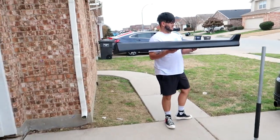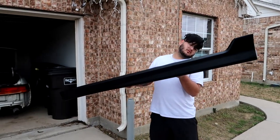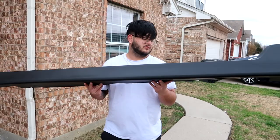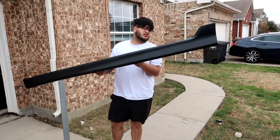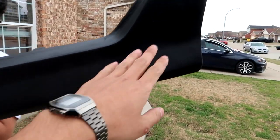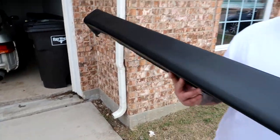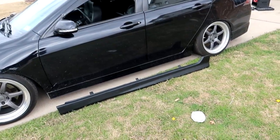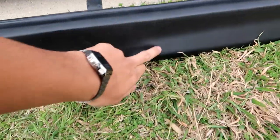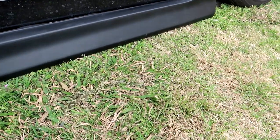Sure you want to keep it like that? Hell no. This is an 07, 08 style Aspec. 2004 to 08, but this is 06 to 08 chassis. And quality on this is not that bad. Fiberglass, a little banged up here, but that's cool. You guys won't be able to see that. Damien is also saying that they look like my old side skirts, which they do. Only difference is that it flares out a little bit right here. These kind of look like Brian's side skirts on this Accord.